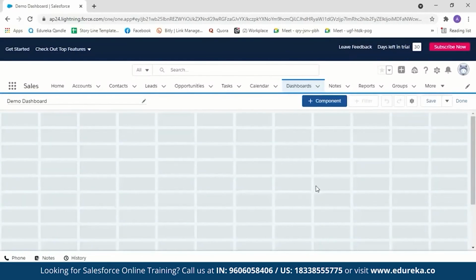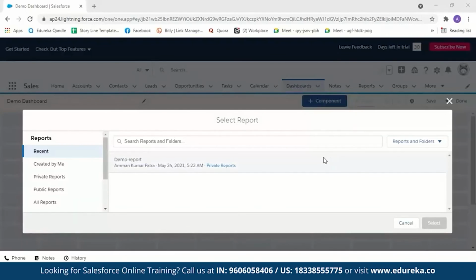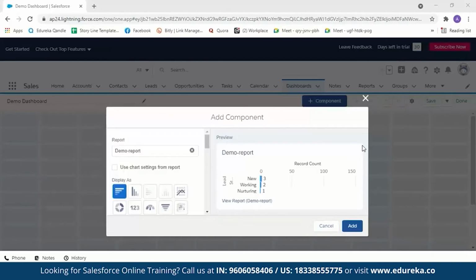Now we have to add components to it. Now as I've told you before, there are 5 components in Salesforce dashboard, which are charts, gauge, metrics, table, and Visualforce page. So we can select any one from those options. So we'll just go to add components. You must have a report to create a dashboard and use the dashboard components. Now we'll just select the report.